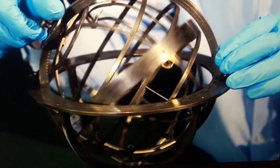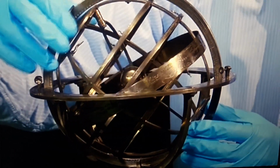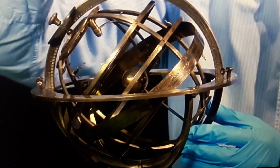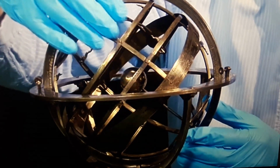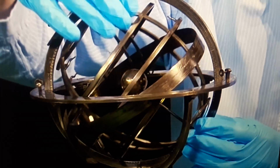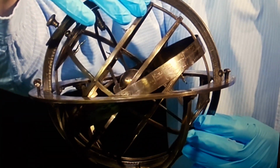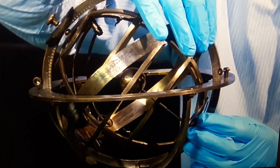The sphere is mounted at the celestial poles, which defines the axis of rotation, and its structure includes an equatorial ring and two smaller rings parallel to the equatorial ring. To the north is the Tropic of Cancer, and to the south, the Tropic of Capricorn.